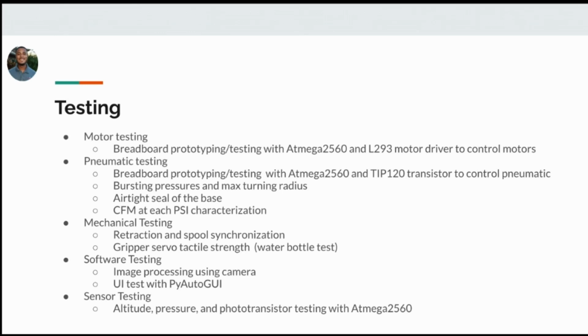For mechanical testing, we're going to have to test the retraction and spool synchronization, as well as the gripper servo tactile strength. For the software testing, it's going to be mostly just the image processing using the camera, as well as the UI testing using PyAutoGUI. And for sensor testing, we're going to test our altitude, pressure, and phototransistors with the Mega 2560 as well.